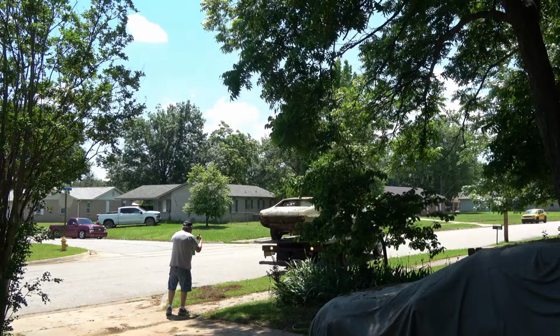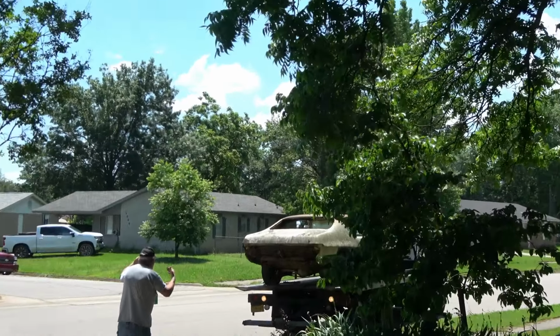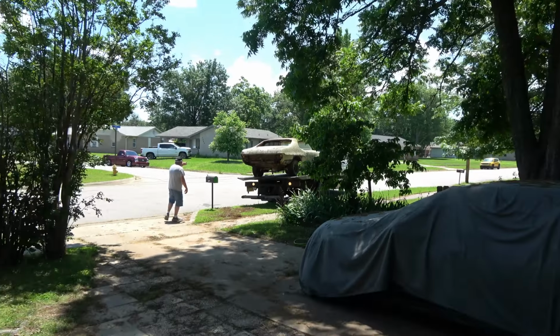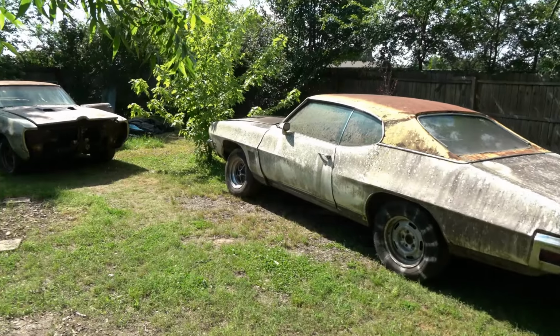And thus the chaos begins. As you can see, there is one now. We're going to have to do this 4 more times. All right, so here's part of the chaos.